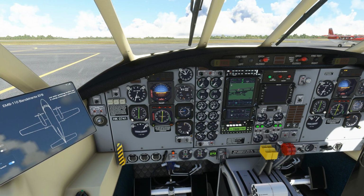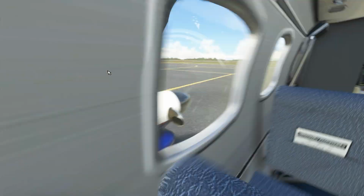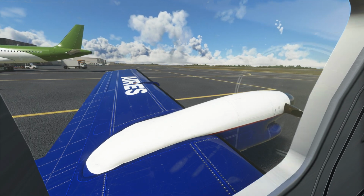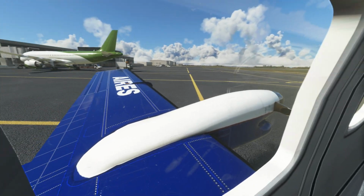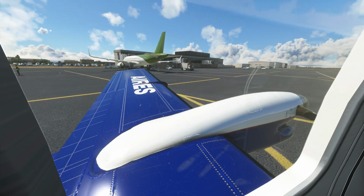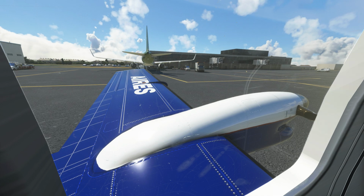Sure, hi everybody, just now coming out. So I'm using this Ares livery that came with the Embraer 110 since we're flying around South America right now.